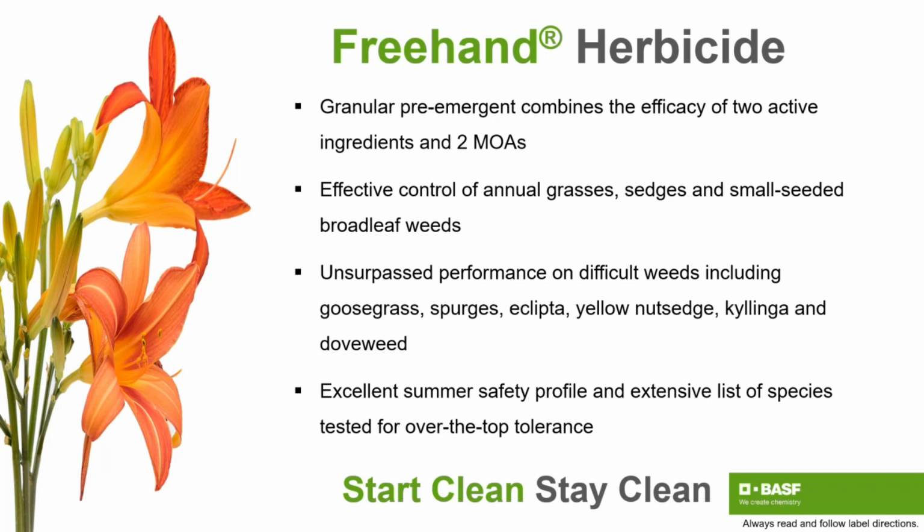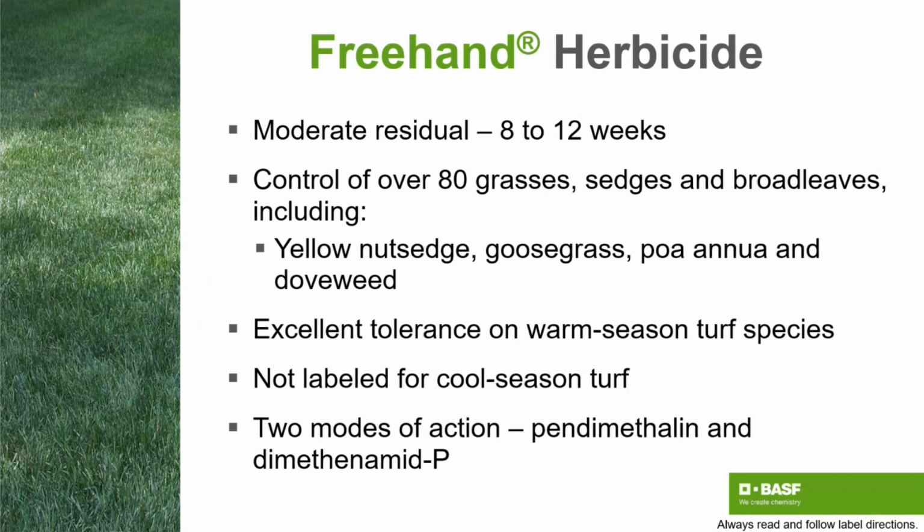And it's also really good on some other weeds like the spurges that I mentioned earlier, Eclipta. I mentioned doveweed that Tower gets. Well, this Freehand product would also control that. And the nice thing about it is it's got a tremendous number of ornamental species on the list, so that we can go right over the top of many, many ornamentals in nursery stock, in the landscape, and we can actually also use this in turf grass situations.